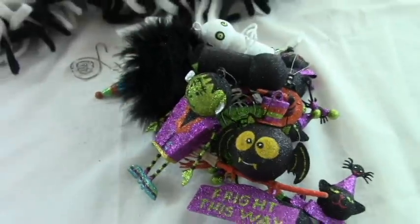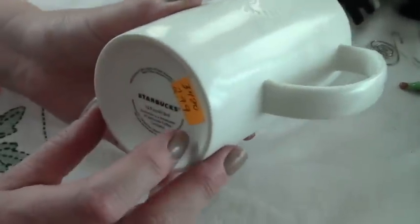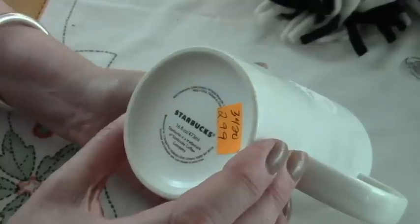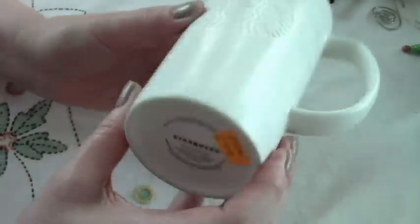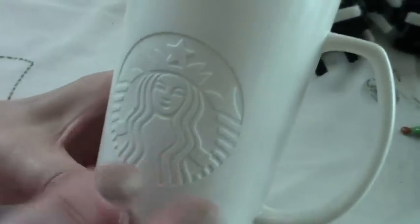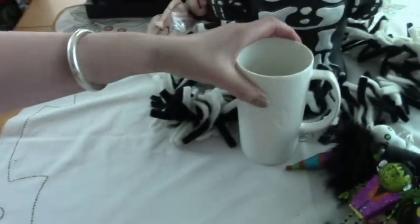I got this at Anchor Thrift. It's a nice Starbucks cup. So it's $2.99. What year is this from? Let's see. 2015. It's a nice big one. I like the 16-ouncers. I like the white-on-white, too. Starbuckies. So that's cute.